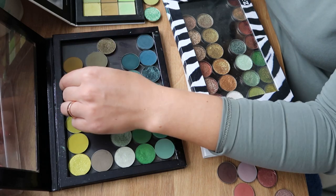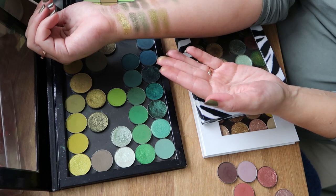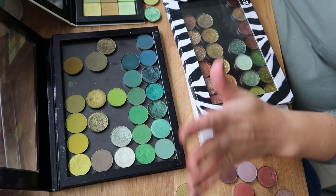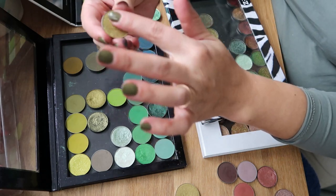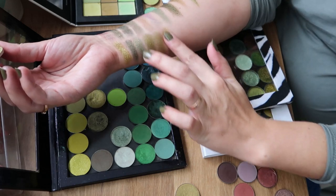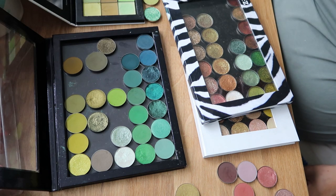This is Citron by Nabla. The formula of this isn't stellar, and it's quite similar, so I'm gonna get rid of that one. Finally, at the end, it's been a while. And I can also swatch, I guess, this Druid also falls into this category from Glam Shop. And you can see how sparkly and beautiful that is. So I'd rather keep that.